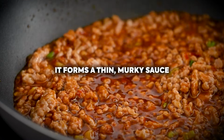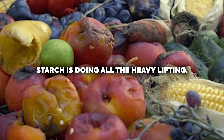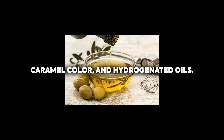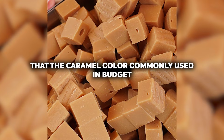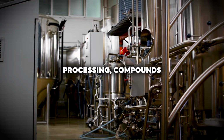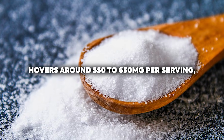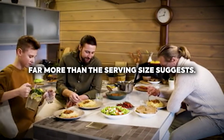As it cooks, it forms a thin, murky sauce that thickens unevenly, a telltale sign of cheap starches doing all the heavy lifting. The ingredient list includes maltodextrin, corn syrup solids, artificial beef flavor, caramel color, and hydrogenated oils. Studies in food chemistry show that the caramel color commonly used in budget mixes can contain byproducts formed during high-heat processing, compounds that scientists have repeatedly evaluated for safety concerns. The sodium load hovers around 550 to 650 milligrams per serving, and most families use far more than the serving size suggests.